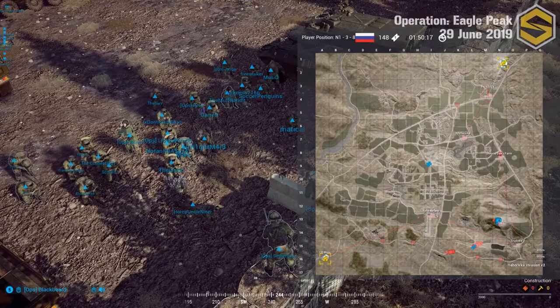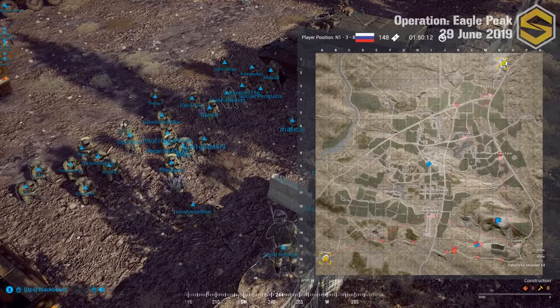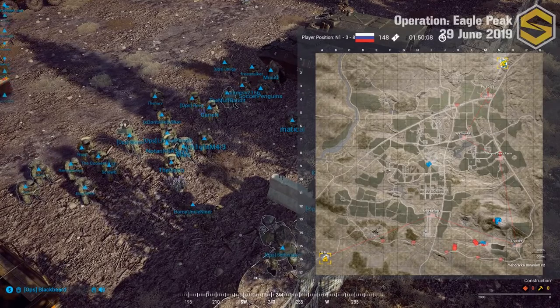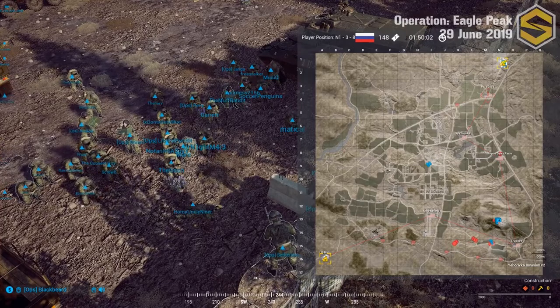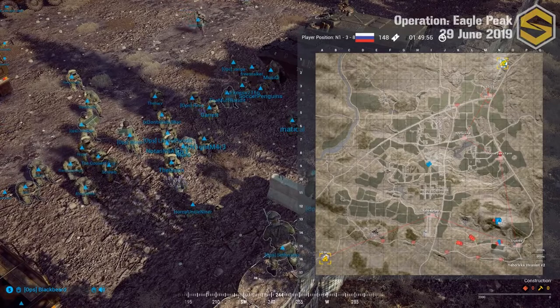The platoon is going to split into two elements. We're not going to do the normal thing that the Americans would be expecting, which is push from the north and push from the west, or even do what they did and try and push from the east. We instead are going to go down the tropical route, i.e. coming from the south.